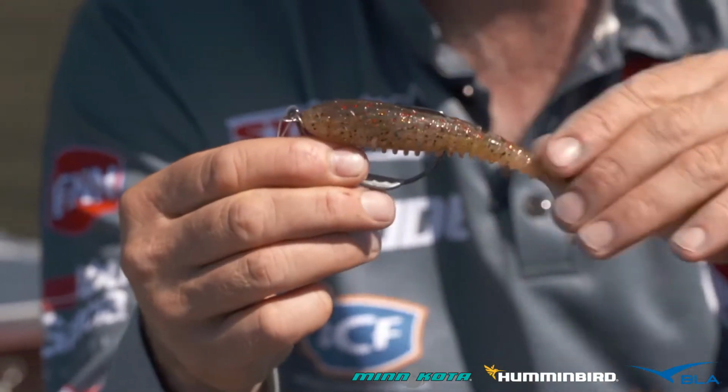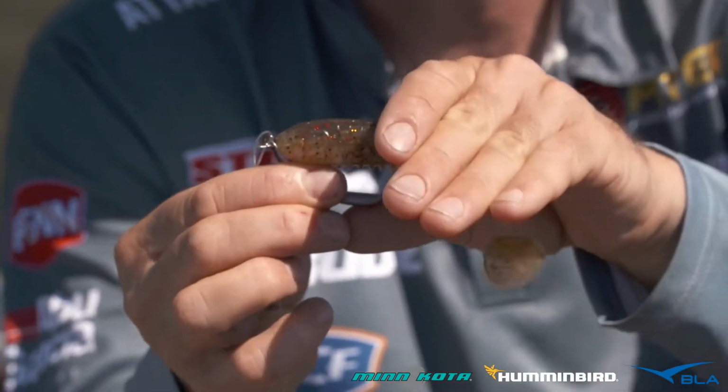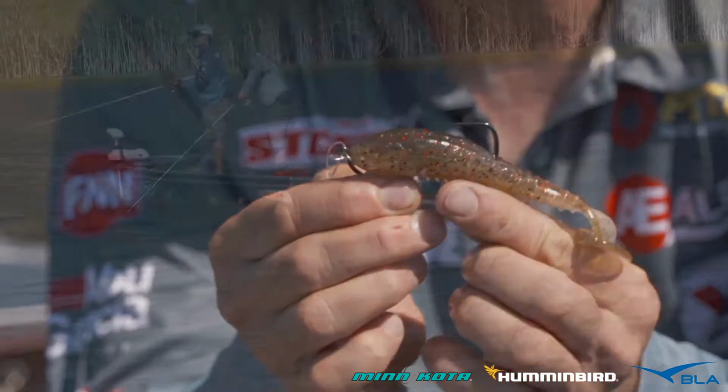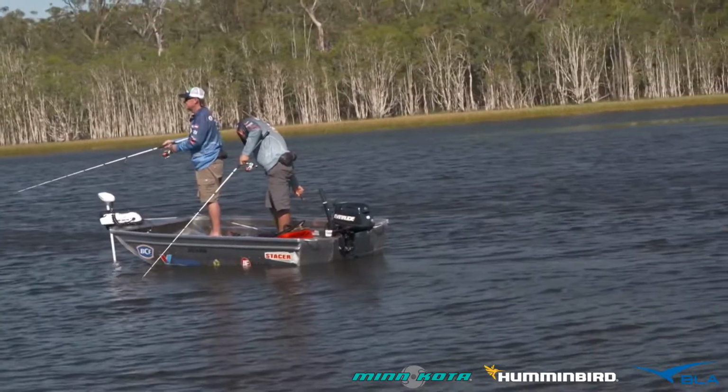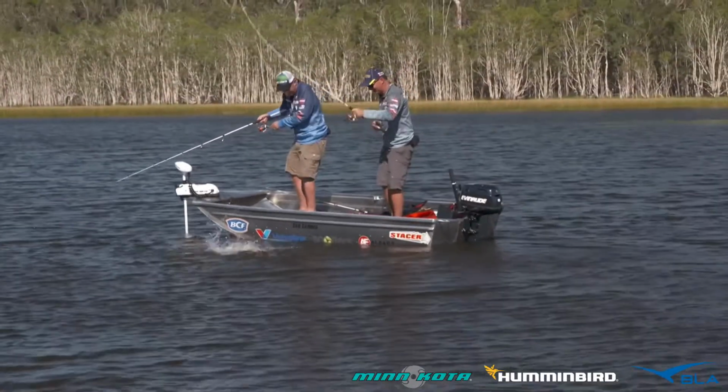And you can see as it goes through the weeds, it's not catching anything, but if the fish bites down, that hook's exposed, and then hopefully straight in the corner of the jaw. That one there, going through. That one there. Side. Oh, right there!